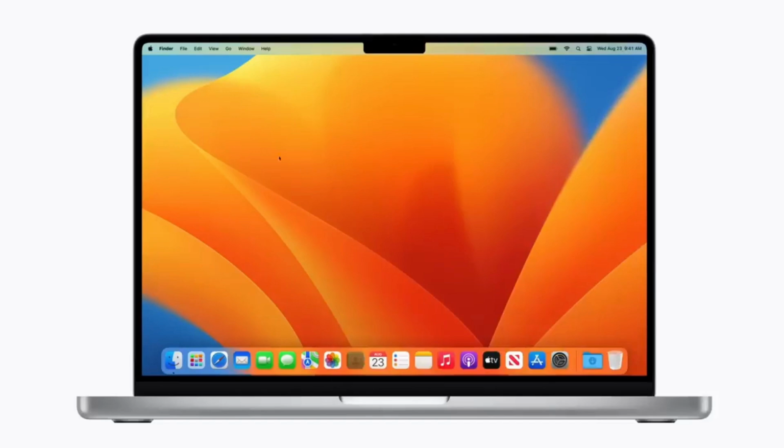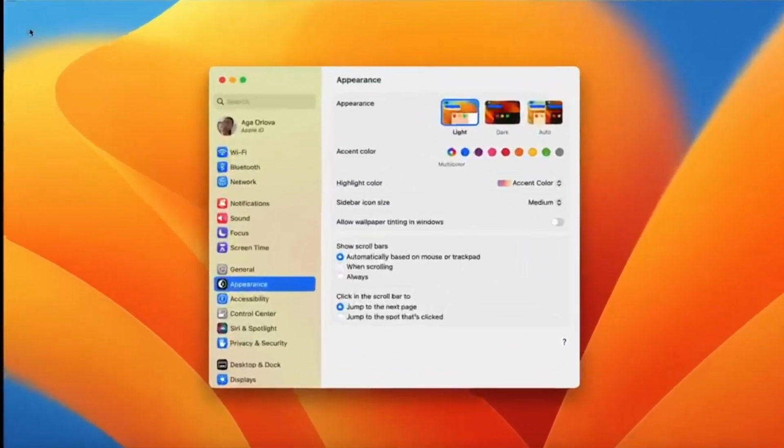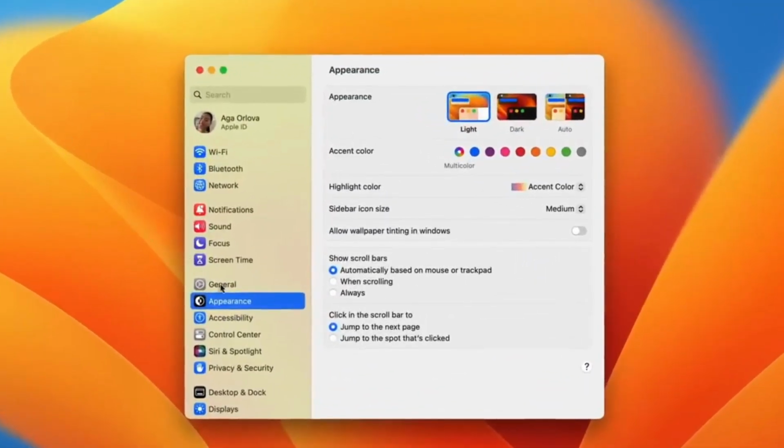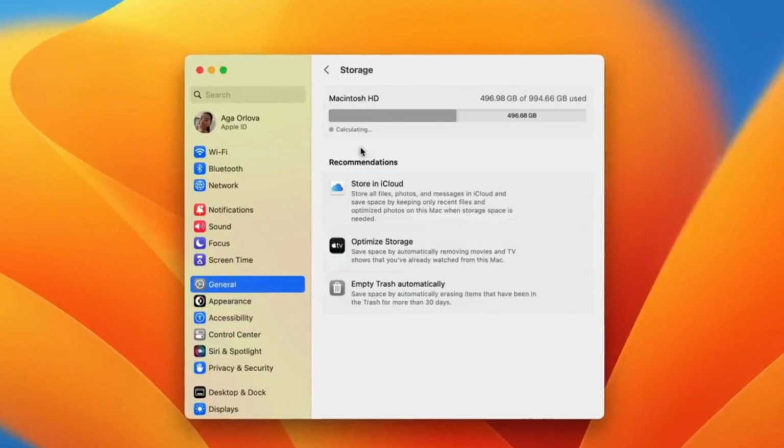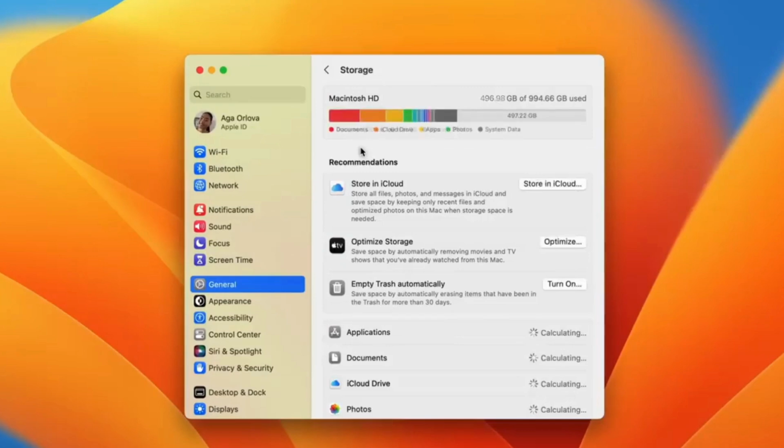Click the Apple menu in the upper left corner of your screen. Then click System Settings, click General, and click Storage. This might take a moment or two to load. Recommendations are storage management suggestions based on how much storage you have and which types of files are using the most space. These recommendations might be different depending on your current settings.